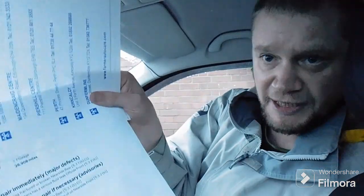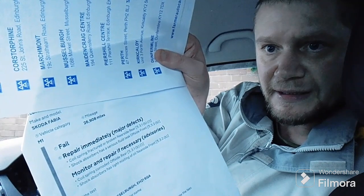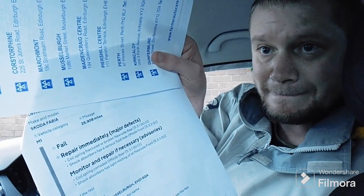It's just a short video to reveal the outcome of the MOT test on the Skoda Fabia. And unfortunately, it was a fail. So let's explain why the Fabia failed the MOT.